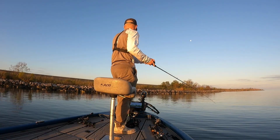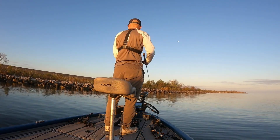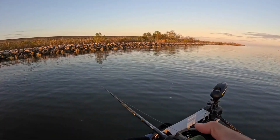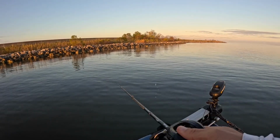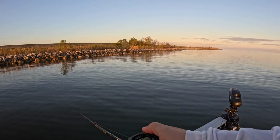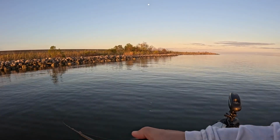Now, these rocks will hold some really, really nice speckled trout. It's definitely hit or miss. Sometimes it's really good, sometimes it's just okay, sometimes it's not good at all. Water temp in here is 60.5 degrees. I generally like the MRGO with water temps in the 50s, but we've had a little warm spell here in South Louisiana. These water temps have definitely climbed.